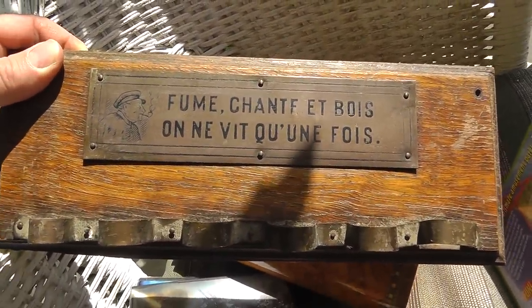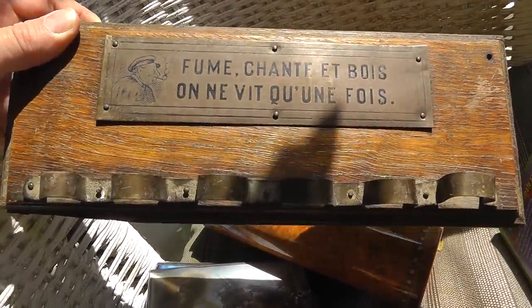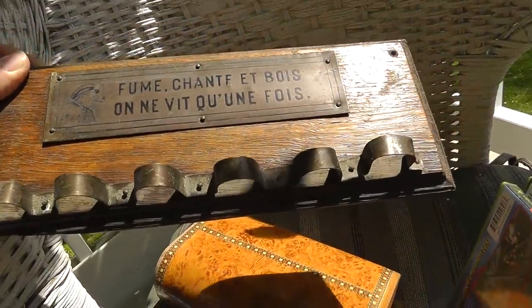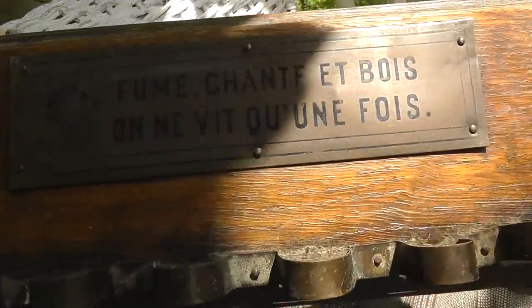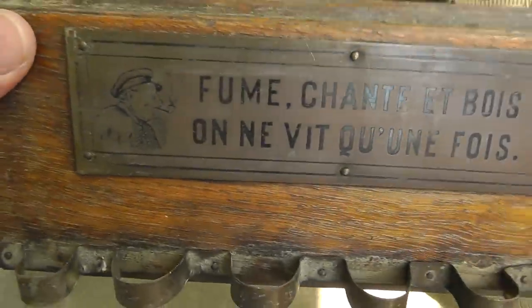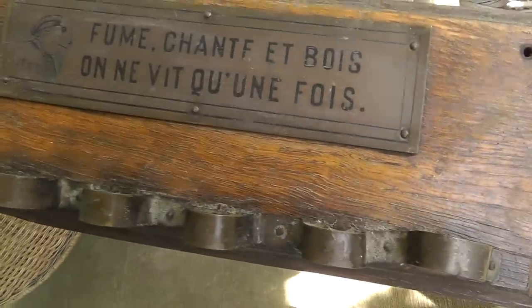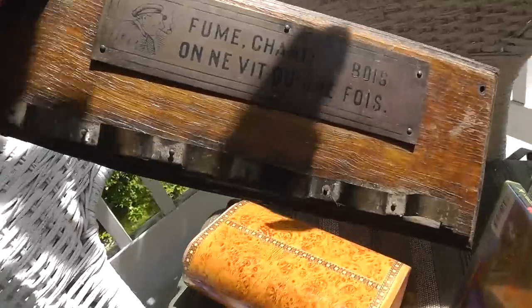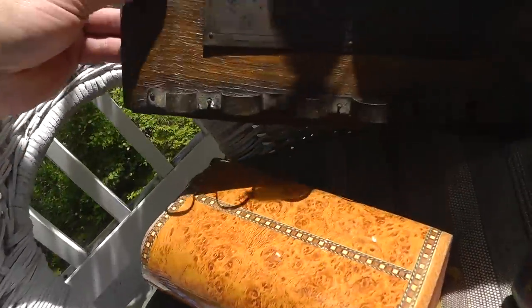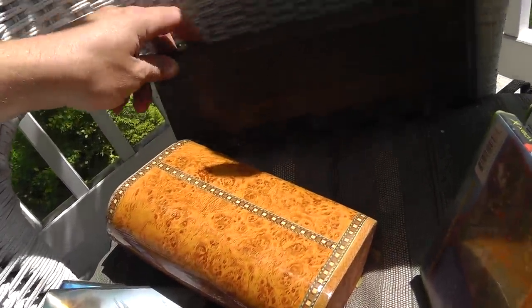This one, somebody knows French, let me know what that says. It's a pipe rack. At least that's what I'm assuming. Got some age on it, all of the oxidation of the wood. It's been around a while. So paid $10 for that. Just never seen one before. Nice little conversation piece. Hang it on the wall, put a couple pipes in it.